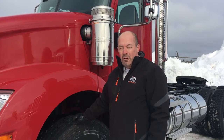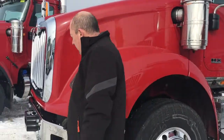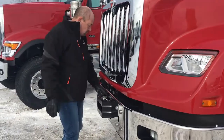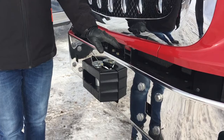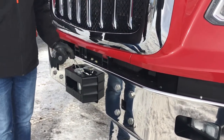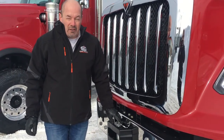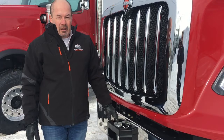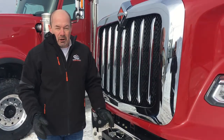Underneath the front, to go along with the rear axles, we have everything from 12 to 22K front capacities, as well as a front tow hook up here and a tow pin system that is rated for 150,000 pounds. It has its own cross member in behind the bumper that's fastened to the frame rails independent of any other components. This is the strongest in the industry. We're the only manufacturer to have this. From here I'm going to explain engine options, under the hood, the cab, and the driver.